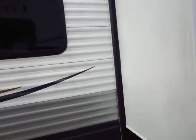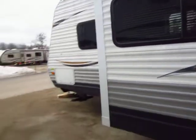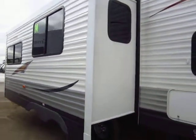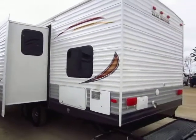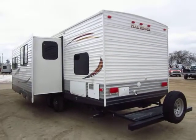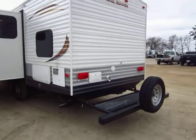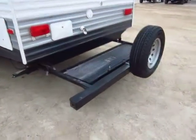The Trail Runner is like a starter point family class camper. That's what it's designed for, but that doesn't necessarily have to mean lesser quality or anything like that. It's just, it's the LS. It's not the LT. It's not the LX. But it has some cool stuff still, like this pull-out rear bumper here.